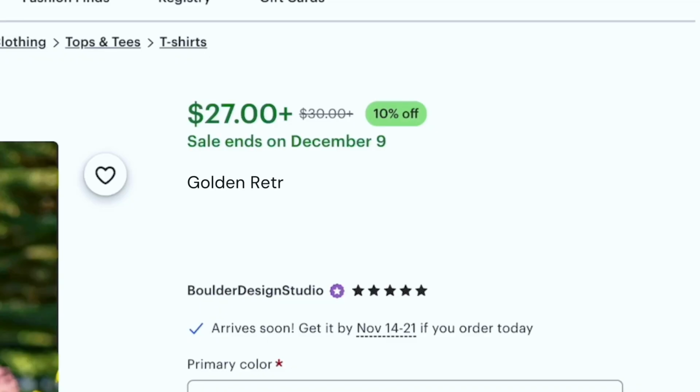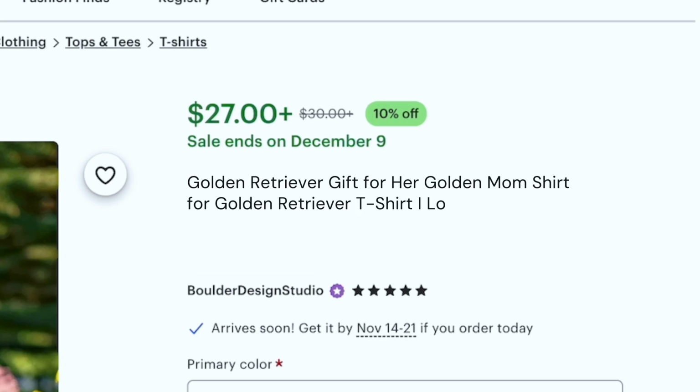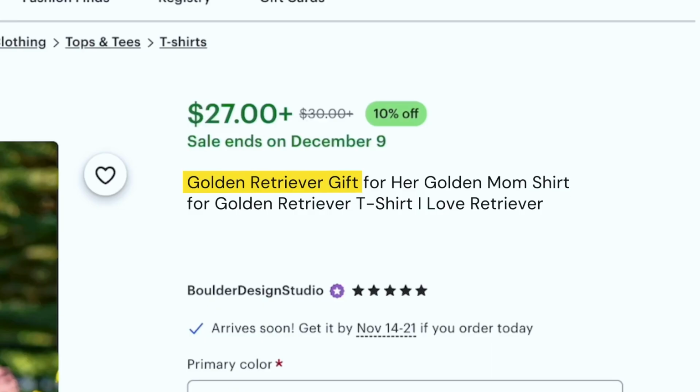And then I would duplicate this, and this would be: golden retriever gift for her, golden mom shirt for golden retriever t-shirt, I love retriever. You don't need retrievers because you don't need plural. And this captures these long tail keywords: golden retriever gift for her, golden mom shirt for golden retriever t-shirt, I love retriever. Let's look at another print on demand example because these are so common.